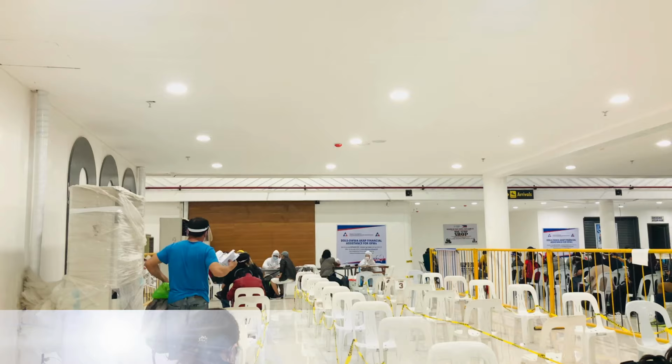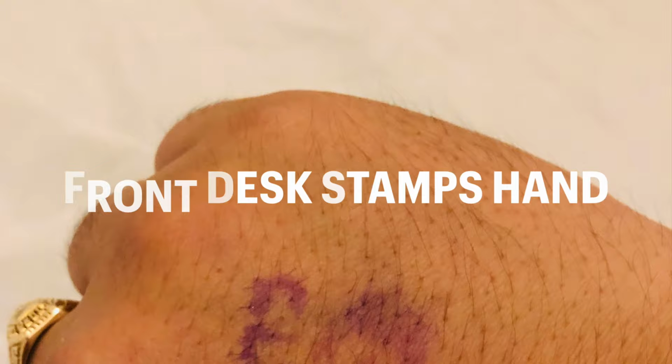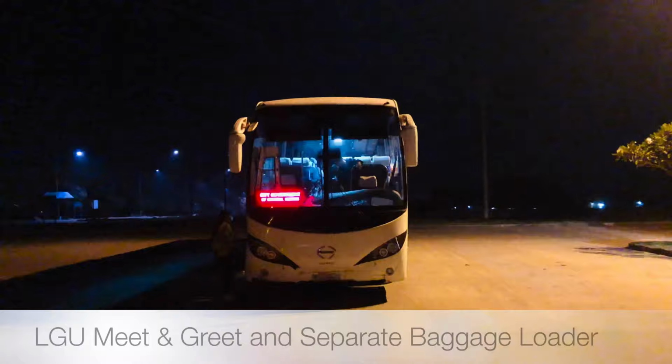Front desk will review your documents for your QR code registration. Once cleared, your hands will be stamped. Then you can take your baggage. You will then proceed to your designated LGU transportation.